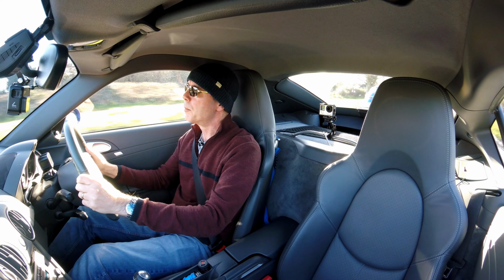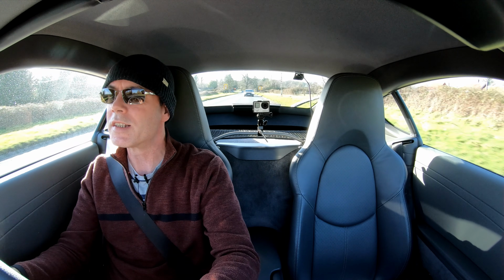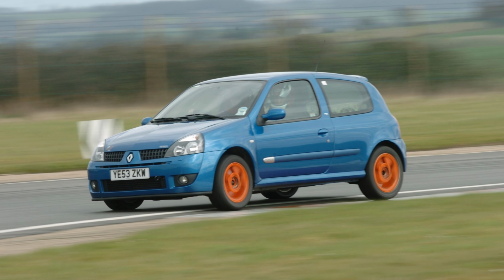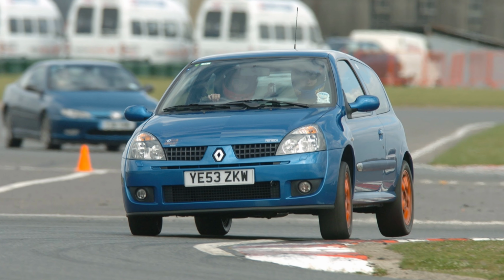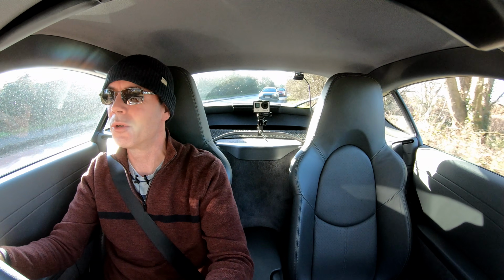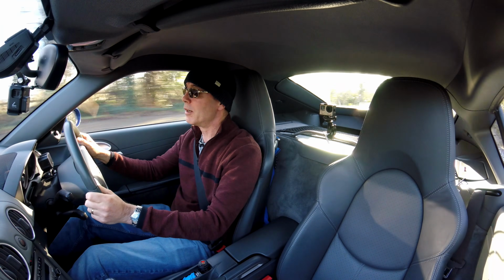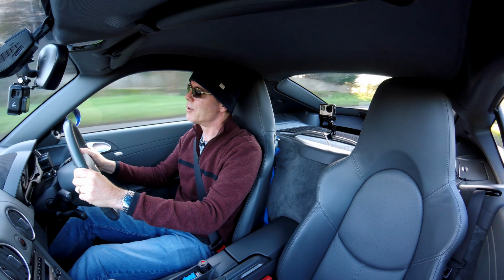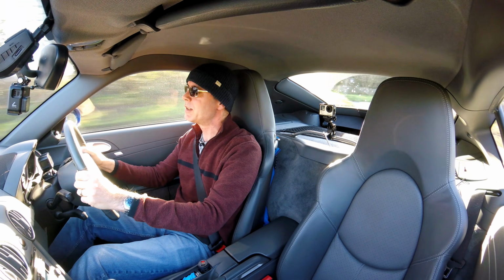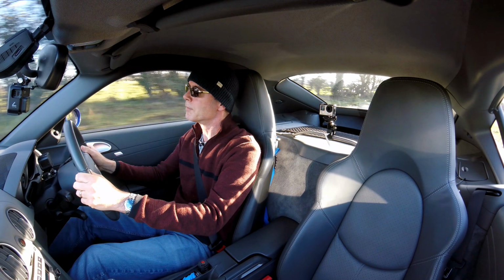Compared to my first ever performance car, my Renault Sport Clio 172 Cup, a car I really genuinely loved and still miss to this day, this has a wheelbase that is 6 centimetres shorter than that tiny little thing. It's 11 centimetres lower, 5 centimetres wider, but it is 60 centimetres longer. It is 280 kilos heavier, but with an extra 73 horsepower, it's got 20 more brake horsepower per tonne.